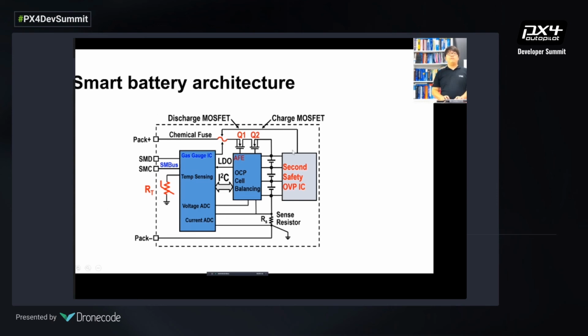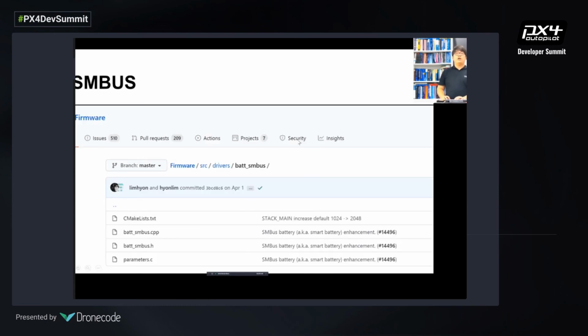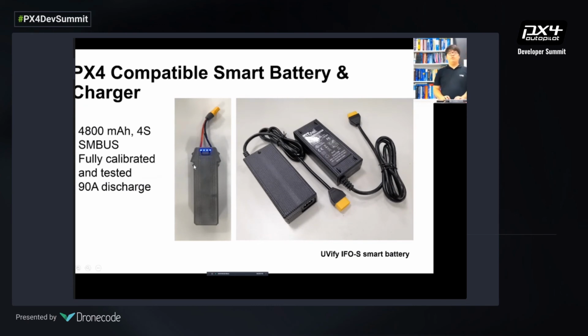So these are the typical smart battery architecture, and for now the SMBUS is implemented in the PX4. Also, UAVCAN is being implemented. So you can check out the drivers and SMBUS. This is a basic implementation of battery SMBUS on the PX4, and we also developed a PX4 compatible smart battery, which means SMBUS, and the battery spec is 4800, 4S, SMBUS, fully calibrated and tested, and 90 amp discharge is possible.